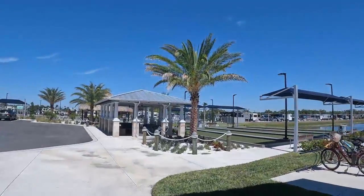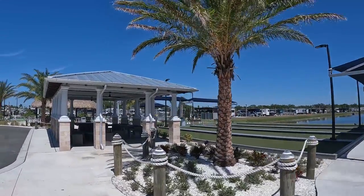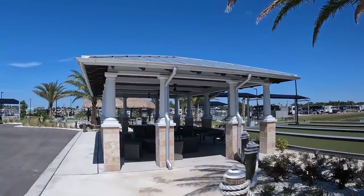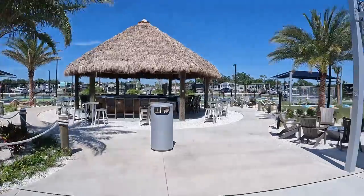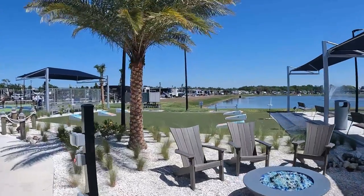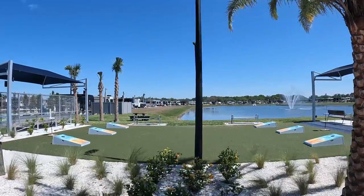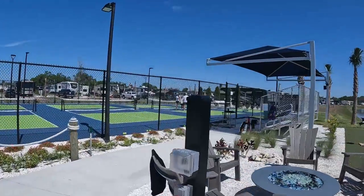So a few bocce ball courts here. There is some more covered seating, get out of the heat. And we have some seating and another fire pit here. Some more cornhole, my New England accent, dropping those R's for you. And then, of course, pickleball.